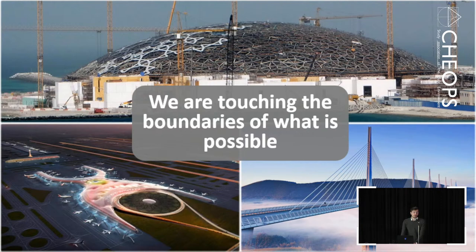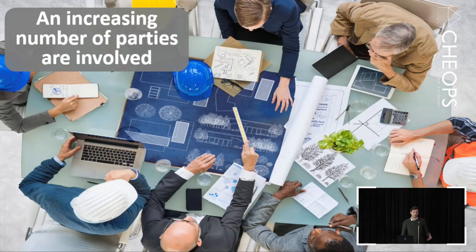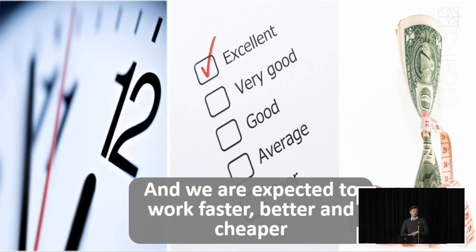Now, you can see some very ambitious projects on the slide. We hope to participate in such projects one day. And because these projects are so complex and so big, there's also a lot of parts involved. So that's something that we also have to take into account. So it's larger projects, more innovative projects, more partners involved. But next to that, we also are expected to work faster, make better buildings or better highways, but work cheaper.